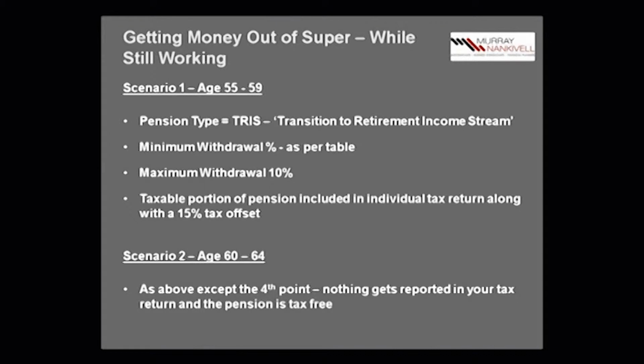So we'll work through a few examples of getting money out. The first couple are about while you are still working. If you're between 55 and 59 years of age, you can start a pension without retiring. It's called a Transition to Retirement Income Stream, a TRIS.